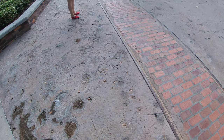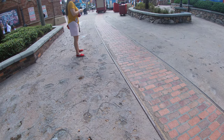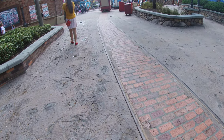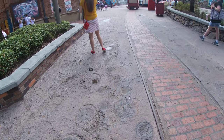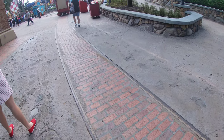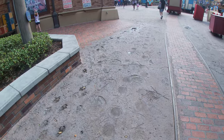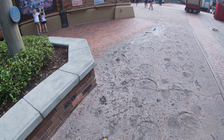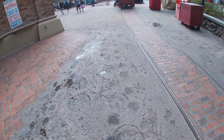So Storybook Circus is incredibly detailed, especially for a children's play area or a children's land. You can even see peanuts, circus peanuts mashed into the concrete. All the tracks from the various circus animals that walked along with Casey Jr. to set up shop in Storybook Circus and their show. Looks like there's some elephant tracks, maybe bear tracks. I'm not a tracker, but it looks like it might be bear tracks. And tons of peanuts, because you know Dumbo likes to eat peanuts.